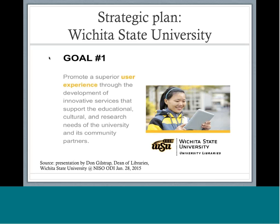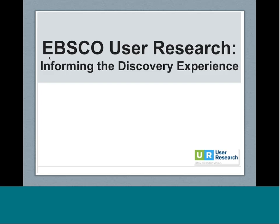We certainly believe that building an excellent discovery service and deploying it in the way that you select within your library is part of that user experience. And what we're going to do now is talk a little bit about EBSCO user research and how that informs the work that we do to make discovery better.